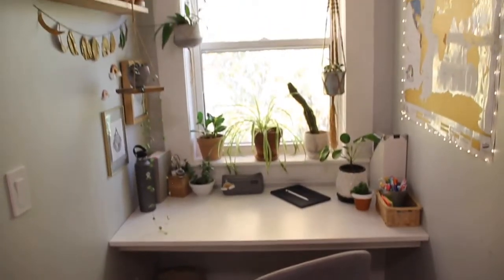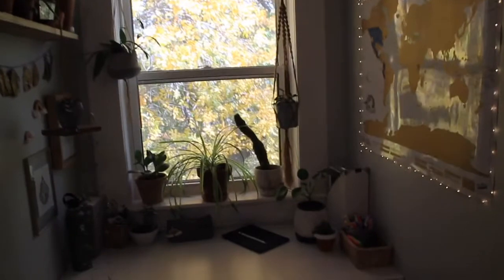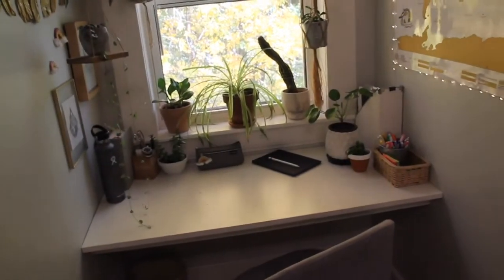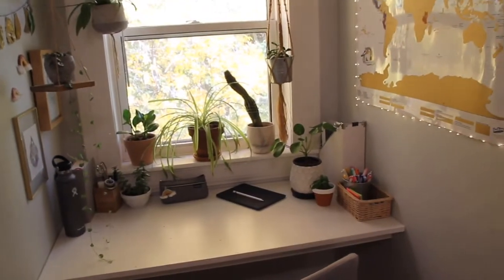So that is my whole little desk area where I do all my schoolwork and studying, and this is also where I film all my art journal videos and bullet journal videos and stuff like that.